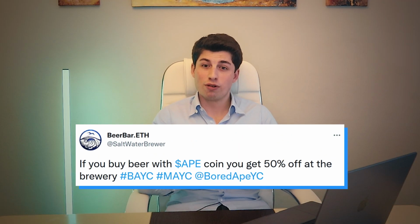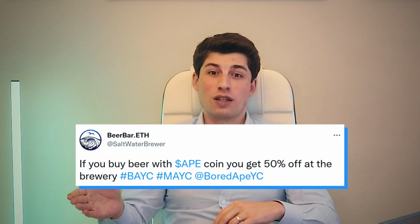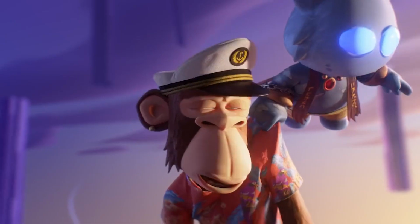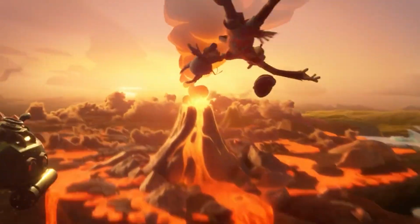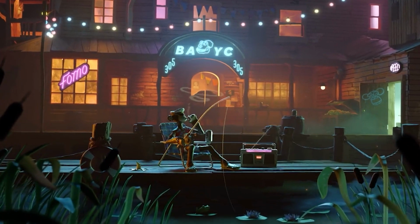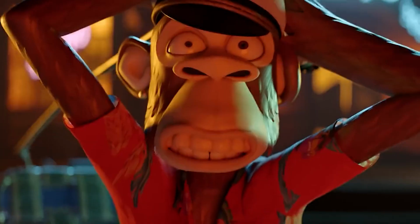Moreover, the Saltwater Brewery in Delray Beach, Florida is set to begin accepting Apecoin as payment, granting a discount on drinks for patrons who make purchases with the token, which is fascinating. And there are also lots of implications for Apecoin adoption within future metaverse projects. For example, there's an MMORPG, a massively multiplayer online role-playing game, being developed right now. The title is The Other Side. In this game, BAYC owners can use their NFTs as avatars within a custom-designed virtual world that uses Apecoin as its primary currency. So the future looks pretty bright for Apecoin, so go bananas.